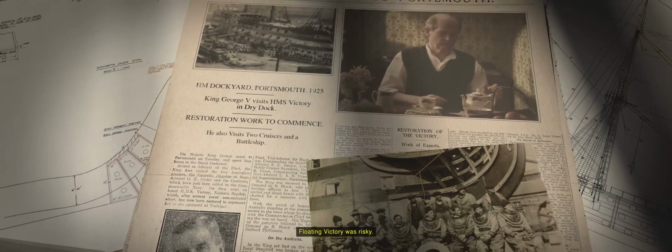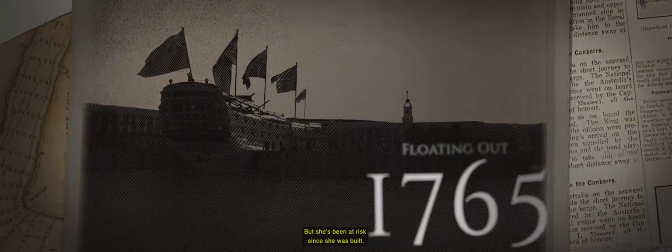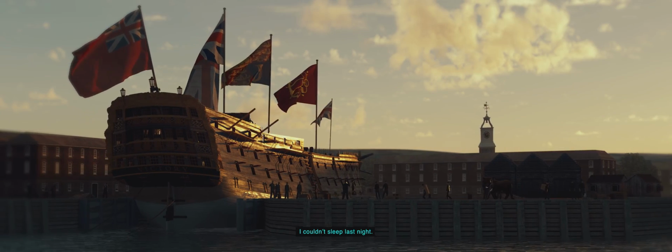Floating Victory was risky. Neither she nor the dock were entirely watertight, but she's been at risk since she was built.